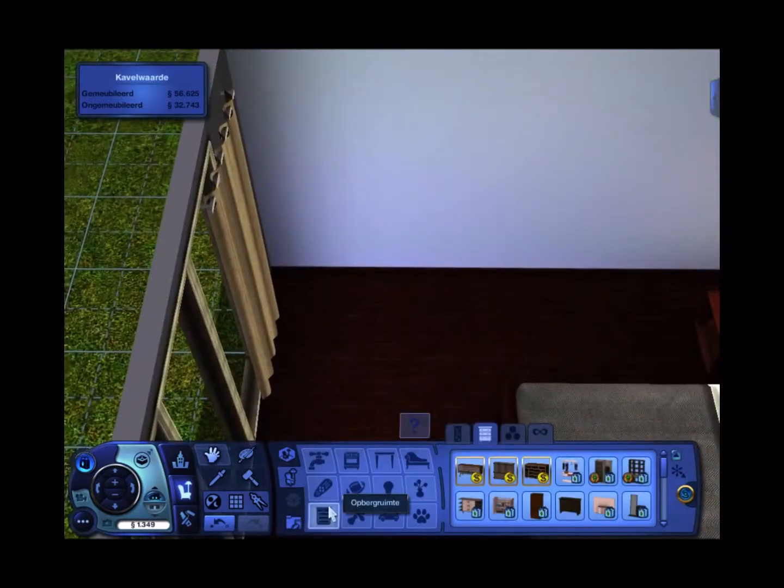And this house comes with a guest bedroom. I think this is supposed to be the guest bedroom. I tend to always use the same kind of lights. That's also, maybe I should just stop doing that. Just maybe. But I probably won't.